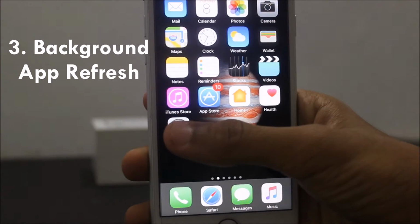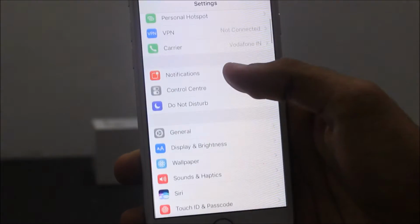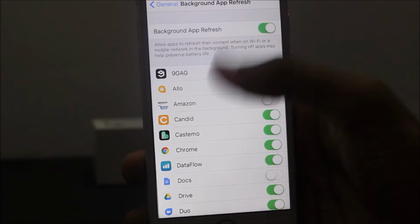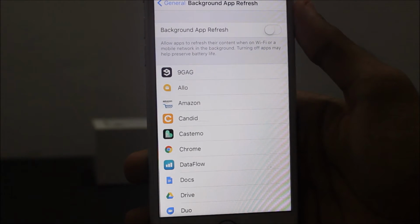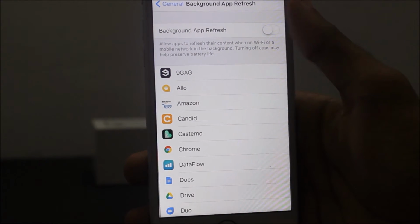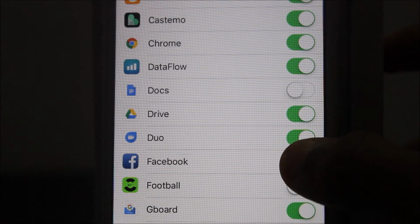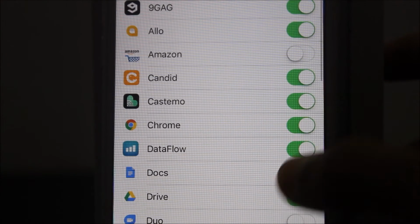Tip number 3 is to turn off background app refresh. You can do this by going into settings, general, background app refresh and sliding the toggle off. My personal advice is to switch off background app refresh completely, but you could also choose the apps you want to switch background app refresh for. This prevents apps from running in the background while you're not using your phone.